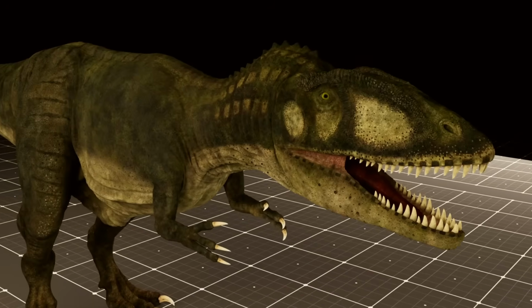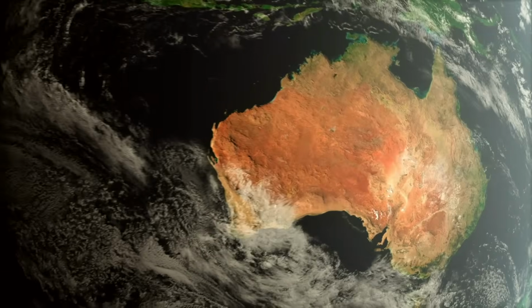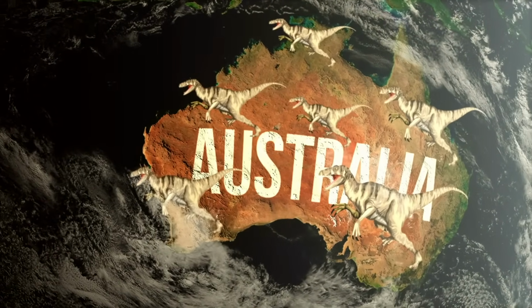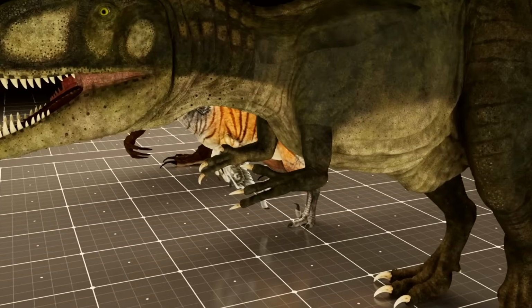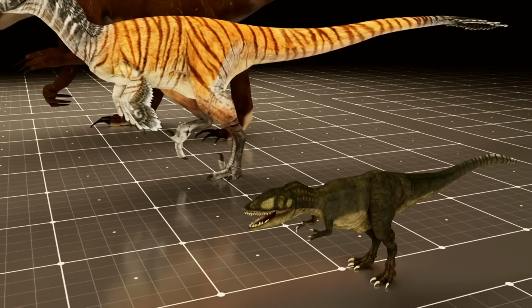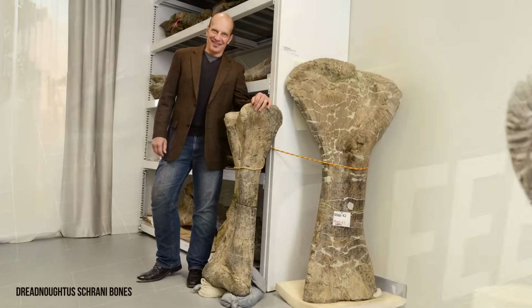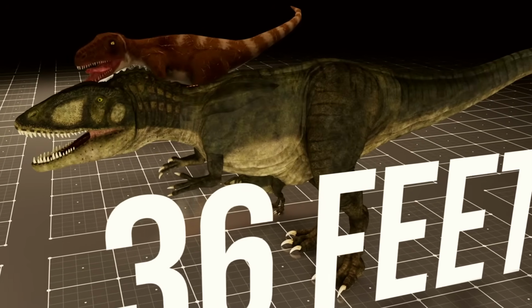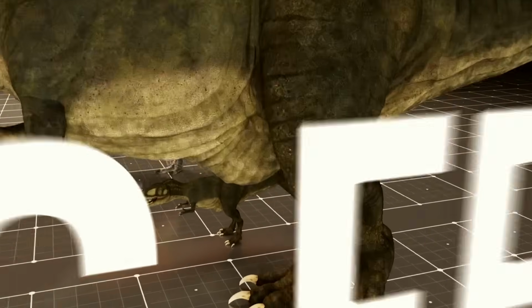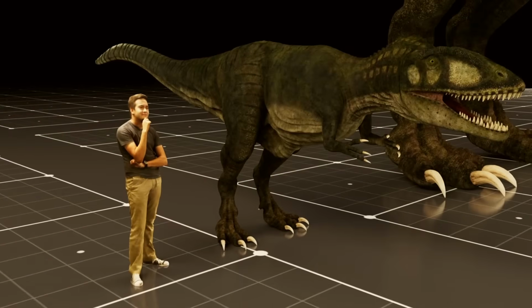This one is a particularly big deal for 2 reasons. Number 1, it's the first evidence that this species lived in Australia. And number 2, it was small, and that is pretty surprising since we've always thought of this species as being massive. Fossils found in Argentina, for example, show this dinosaur reached a length of about 36 feet. But the one in Australia was much smaller, measuring only around 6 to 10 feet long. And that's still plenty big.